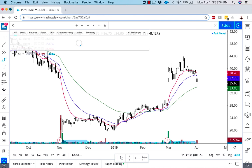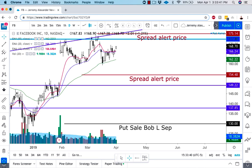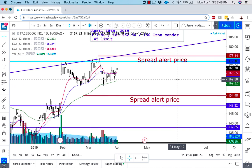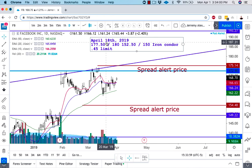I'm trying to think if there's any credit spreads. Cron. So there's a few people in this bear call spread, 2250, 2350. Facebook, ticker symbol FB, was up decent today. But again, at some point, if the market does have a retracement, potentially, then Facebook might join that as well. Got the Condor on Facebook, 177.5, 181 through the 250, 150, expiring in April. Options expire on April 18th, ladies and gentlemen, because the U.S. stock market is closed on the 19th of April. So just keep that in mind.